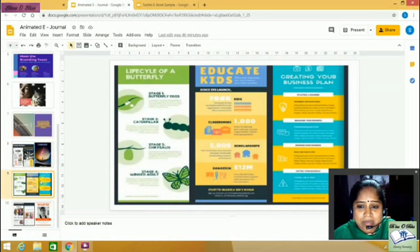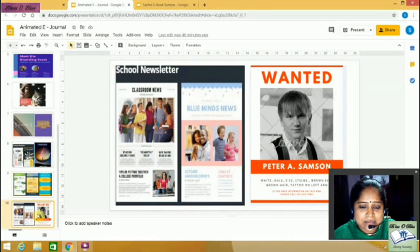Just I would like to highlight only the important and interesting templates whatever our students used. This one is brochure template, and the next one is newsletter template. Definitely we have to give like this kind of projects to the students. And the last one is wanted template.